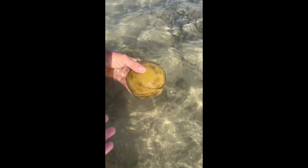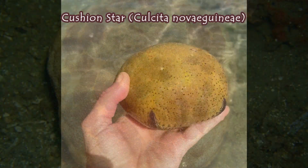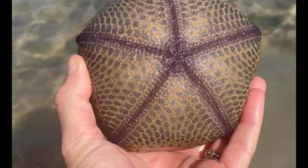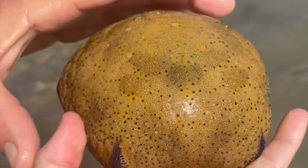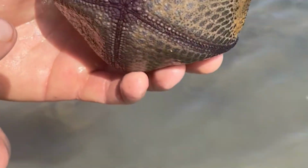Really pretty cushion star here. These get three to four times the size, you know, they get this big. It's just a really nice colour combination, and just a beautiful mosaic pattern. Beautiful. These are actually a good species to find other commensal species.